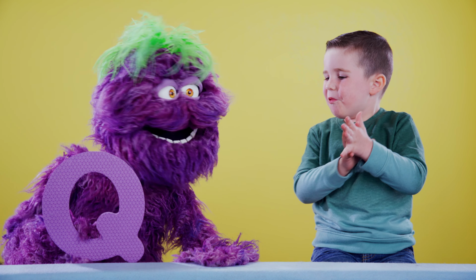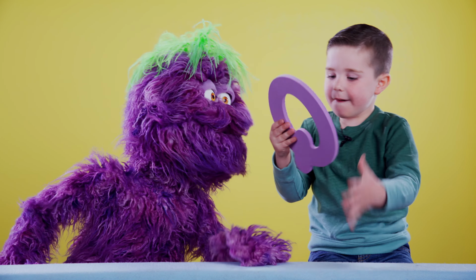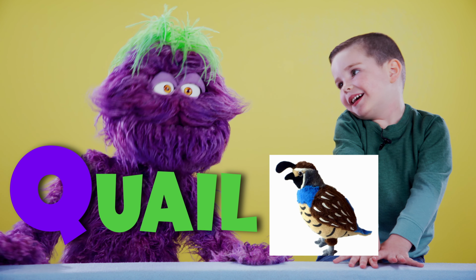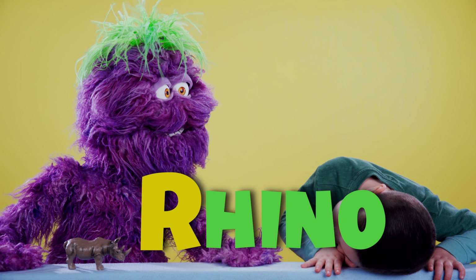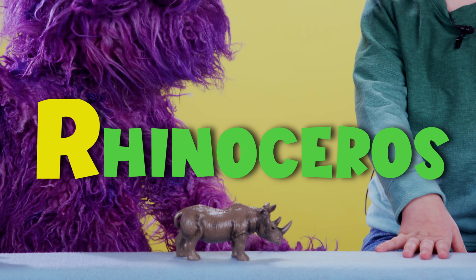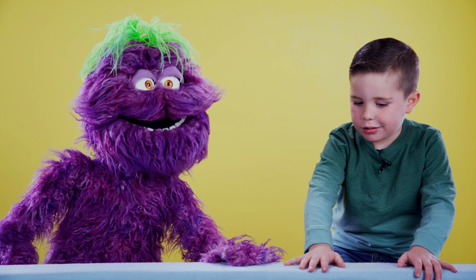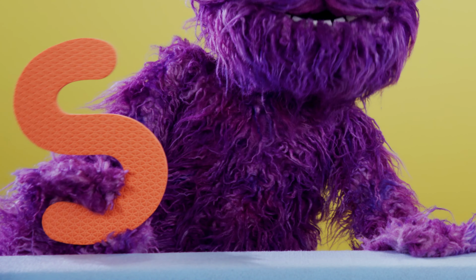Now we have Q. That's right. The letter Q. Quail? I don't have a quail. This one. R. R for rhino. What's the whole name? Rhinoceros. A little rhinoceros. Look at that rhinoceros. Next we have this letter. Yes, the letter S.